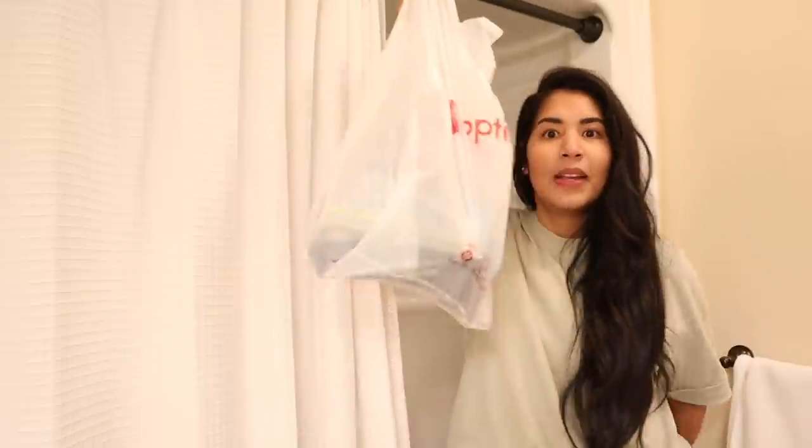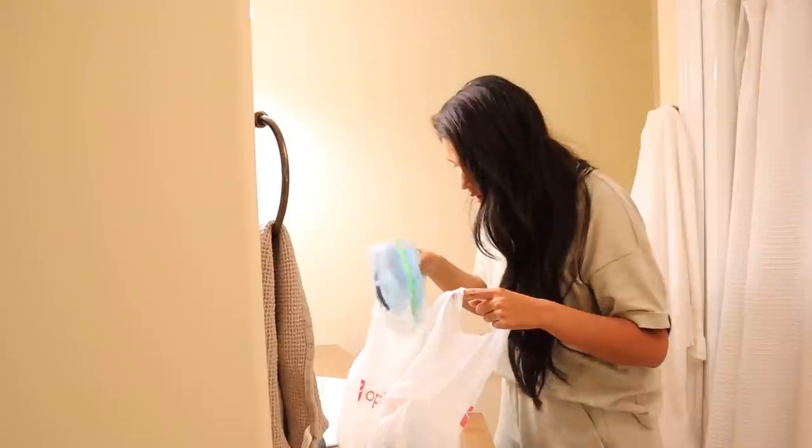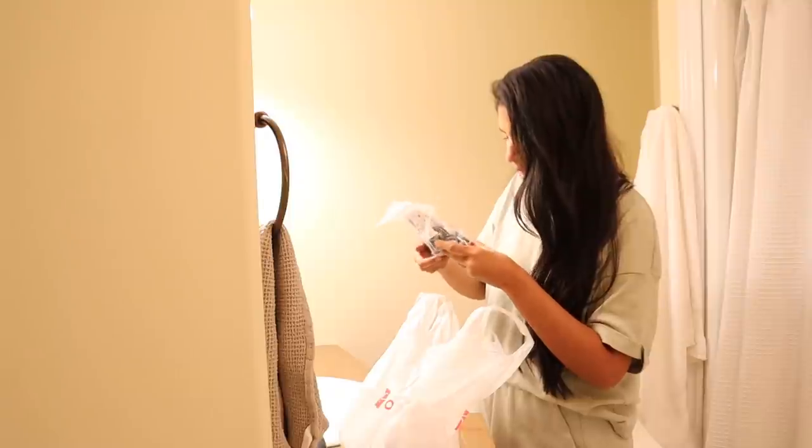The next thing that I wanted to do in here is upgrade all the little hardware pieces. There's hooks, a hand towel holder, proper towel holder, and a toilet paper holder, obviously. I want to upgrade them to the holders that I had in my last apartment. Exhibit A, all my hardware is in here. Toilet paper holder, check. Hand towel holder, and my two hooks.